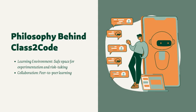Creating a space where students feel safe to take risks, try things out, even mess up a little bit and ask for help without feeling judged. For sure. A supportive environment, one that really fosters collaboration. Where students are learning from each other, not just from the instructors.